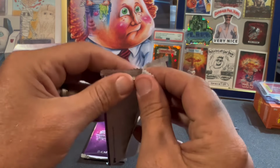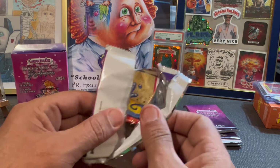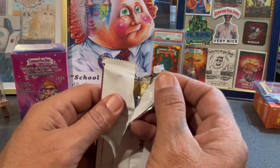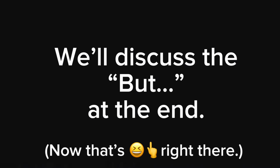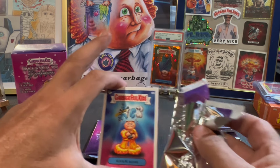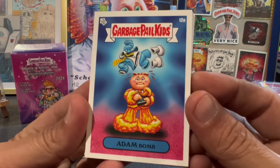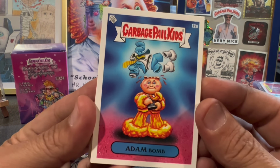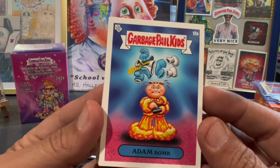I'll pick this one first. We're really looking for the sketch, but those are guaranteed. I'd like to find the 101. The atom bomb, that would be really cool. Oh, look at that. How about getting the atom bomb under his clothes as the first card? That's what he wears. Is that his nightgown? Yeah, he's dressed to impress right there, or dressed to grotesque.